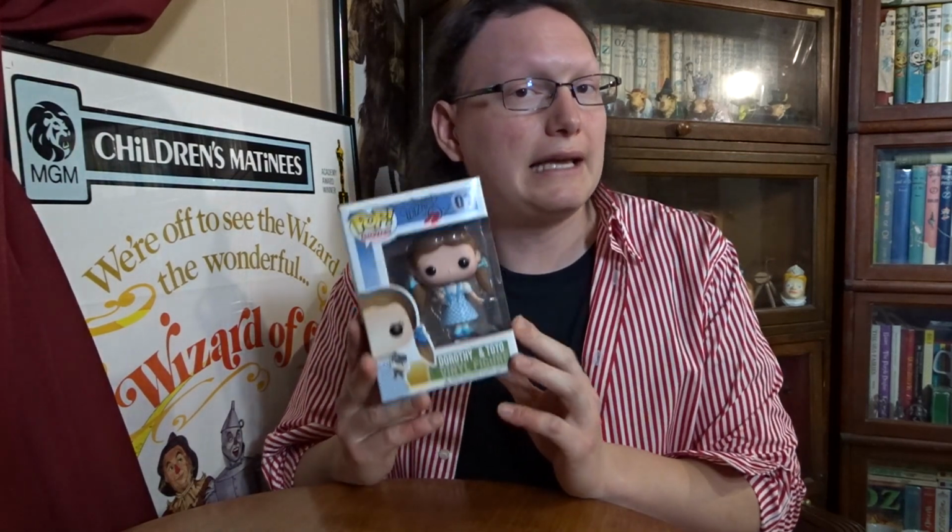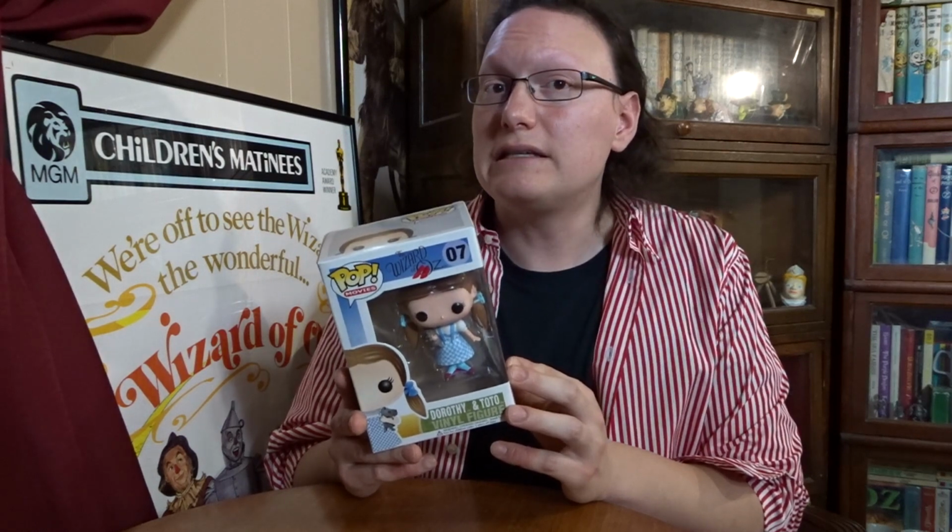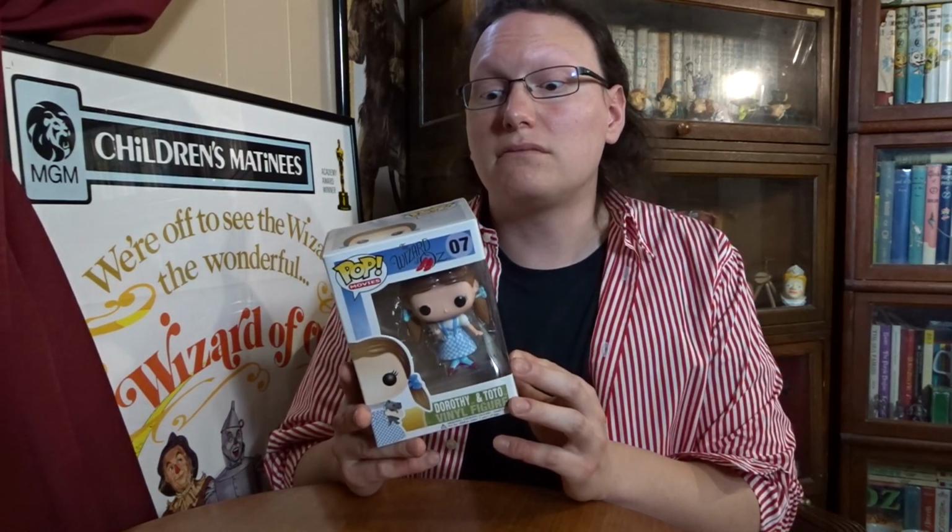Today, we're talking about all things Funko Pop. We'll be looking at my collection of Funko Pop Wizard of Oz figures, and while I don't have a complete collection of them, I will be at least mentioning the ones that I don't own. These Funko Pop figures started all the way back in 2011, and the Wizard of Oz was one of the first licenses that Funko Pop had when they made these licensed figures.